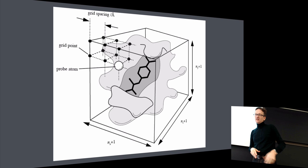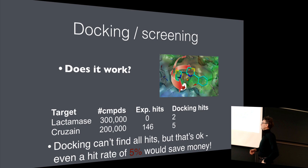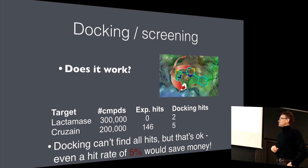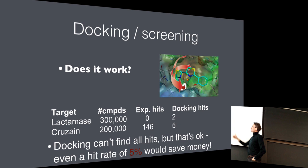And the point is that this kind of works. This is the same example used before. Lactamase: you spend $500,000, with experimentalists, but they found two hits. With docking, the computer time here probably cost you $1,000. And I'm not sure about you, but if I were the chief financial officer in this company, $500,000 versus $1,000, $1,000 is a hell of a lot nicer. Here, the docking was not at all as good as the experimental one. On the other hand, we don't know how good. What if the best possible hit was one of those five? Then we're happy, right? We don't necessarily need 146.